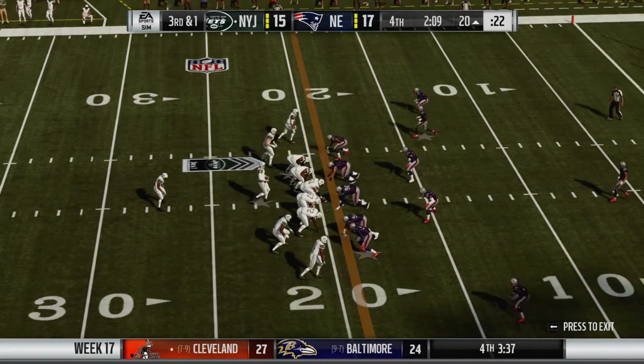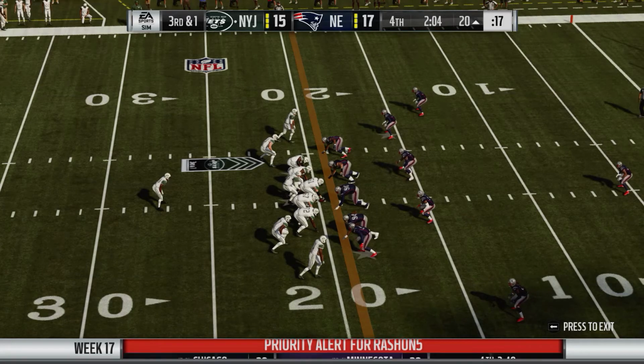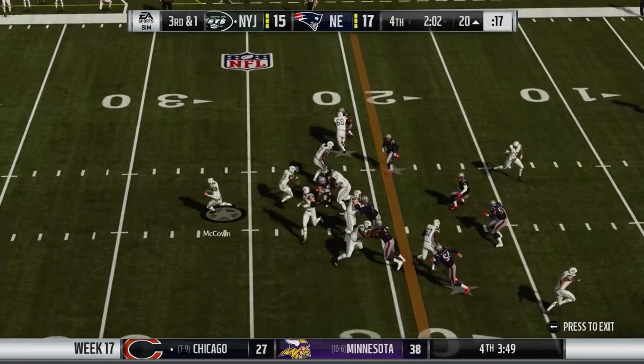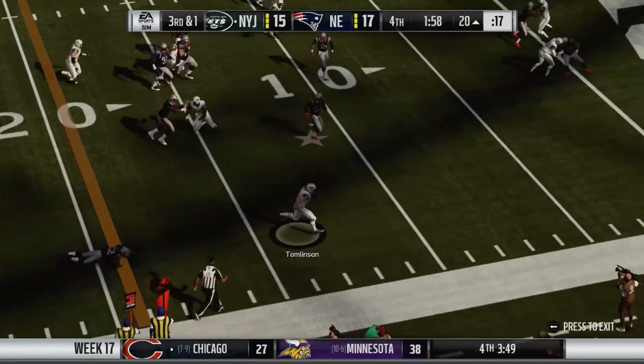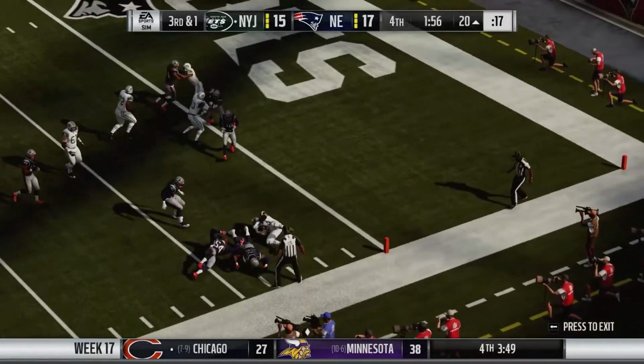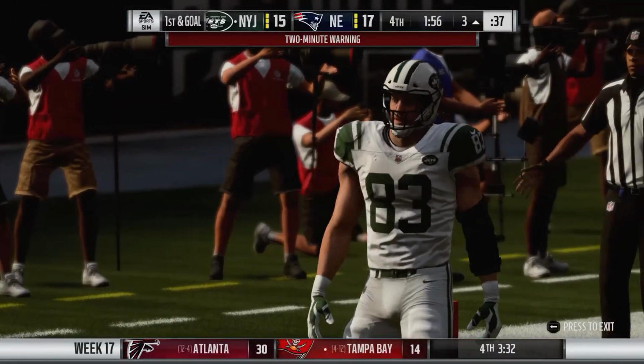And don't you think the playbook opens up a little bit more now? Because all they've done is throw the football. If you want to run it now, you may very well have them fooled. Here's McCown to throw. That one's complete to Tomlinson, and stopped a few yards shy of the goal line at the 3.